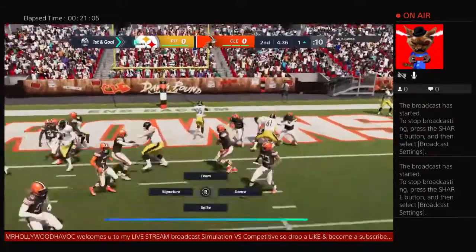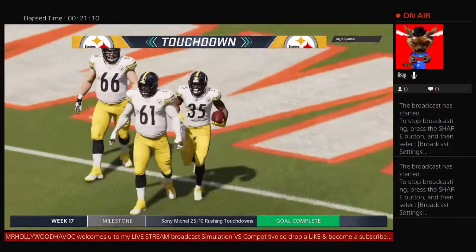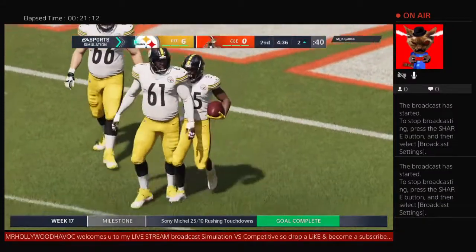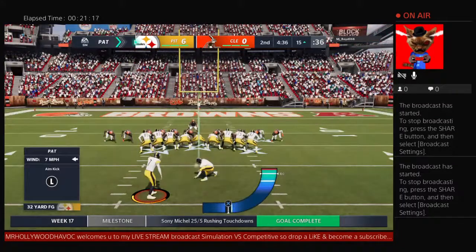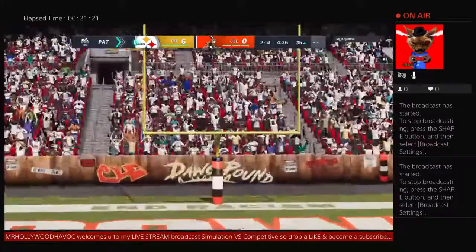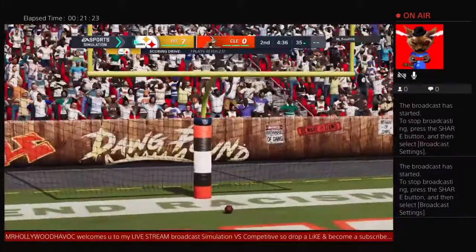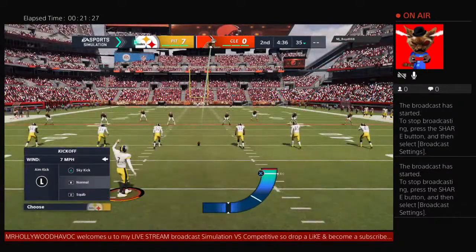And they will run it with Michel. And he's in. Touchdown, Pittsburgh. Sony Michel, his 25th touchdown, tying him with Smith for the 5th most in one season. As his guys are first onto the scoreboard here this afternoon. Extra point splits the uprights. And it's now a 7-0 game.